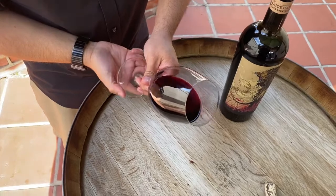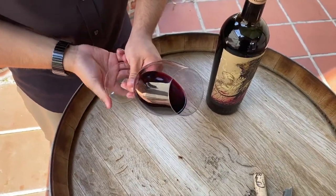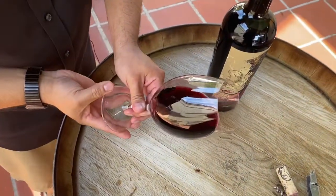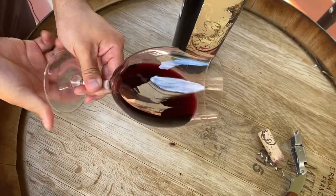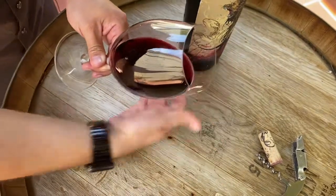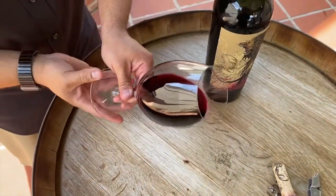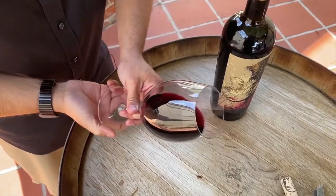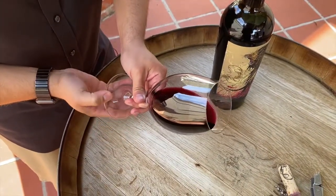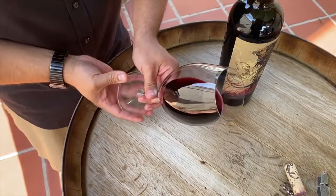I'll turn my glass here and see what I can see around the bowl, and I am actually getting some staining on the glass. You can see a little bit of red staining around the bowl of my glass here, and that is really great because it does tell me that there is going to be some depth here. It's an indicator for the body of the wine, so that's a little bit of saving grace there.